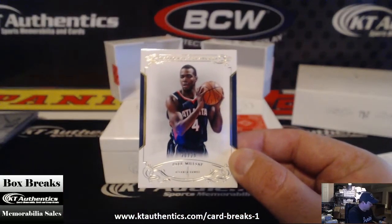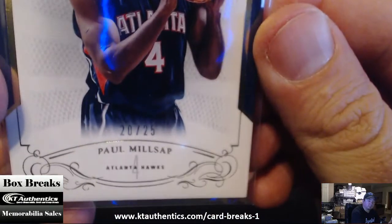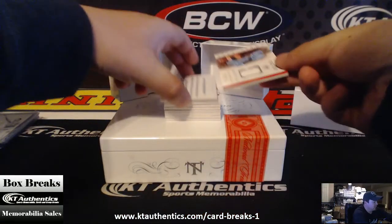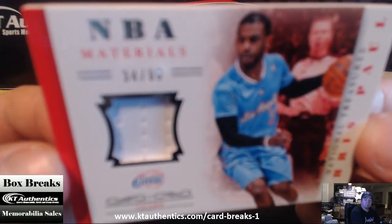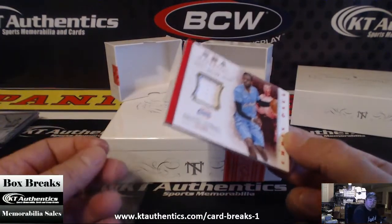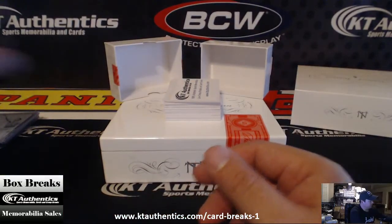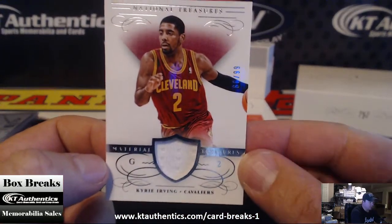And for the Atlanta Hawks, we got a Paul Millsap, 20-25. Second card is for the Clippers, Chris Paul, 34 of 99. Oh, I see. I see what you mean. Yeah, it is, Lemon. It's something, right? All right, next. There it is. Kyrie Irving. Materials Treasures. 66 of 99. Going for the Cavs.